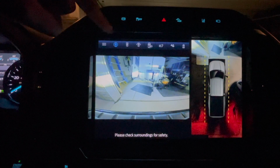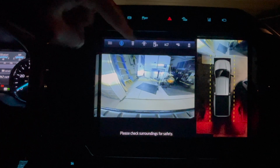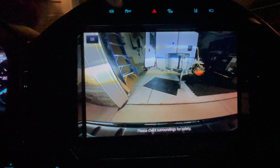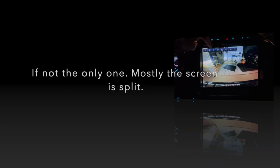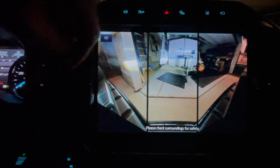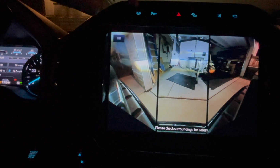I've got different cameras up here that I can select. So I've got that, which is the 360. I've got my front camera. This is one of the few modes where you actually get the whole screen. Usually you have that split screen in there. So like that, I've got the different angles. This is the front left, the front right, and then the center camera right there.